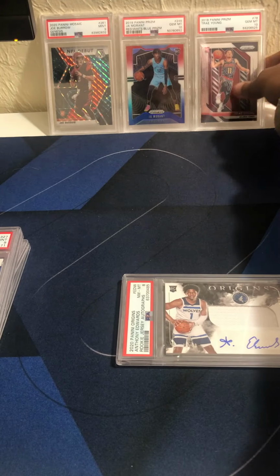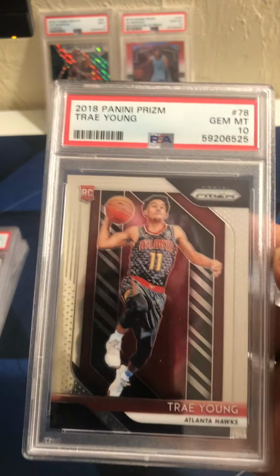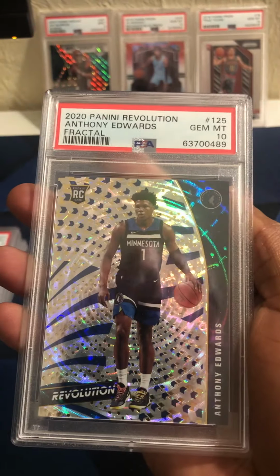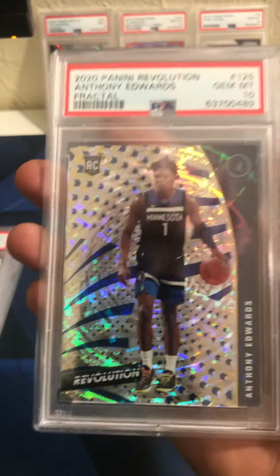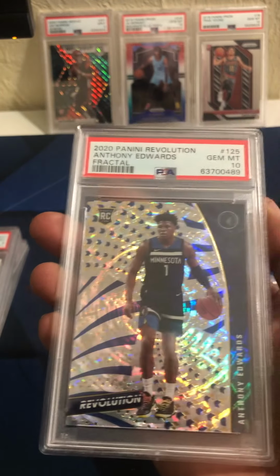Like this Trae Young base one, there's probably like 17,000 of them. If you go to a card show, there's bound to be maybe 1, 2, 3 other of these Trae Youngs that are going around. If I end up walking around with this Anthony Edwards fractal, I'll probably be the only person in the room who has it, so I'll be able to definitely get a lot more offers and get a better deal trying to move this card because it's more desirable.